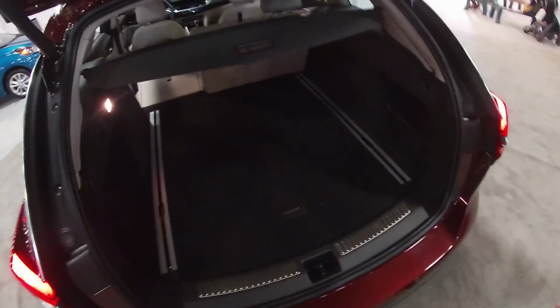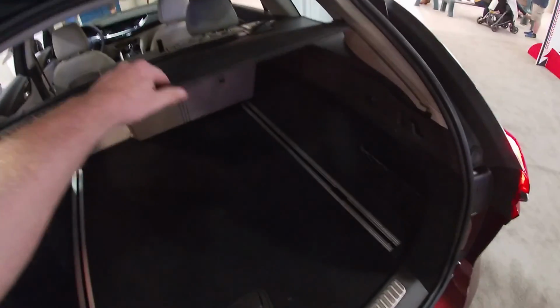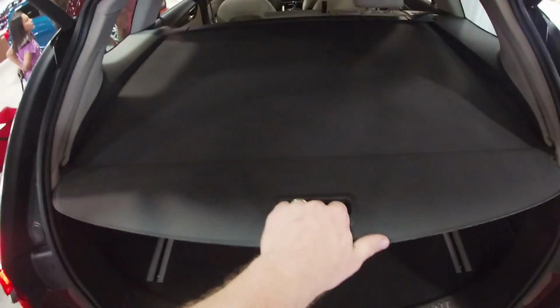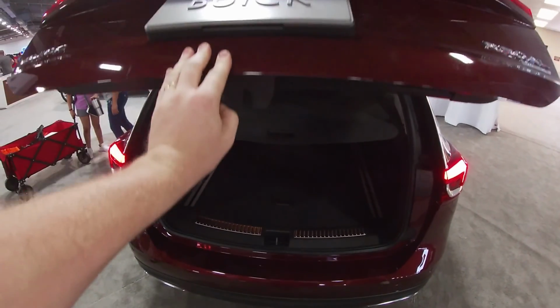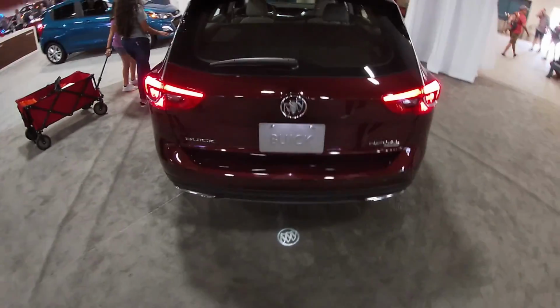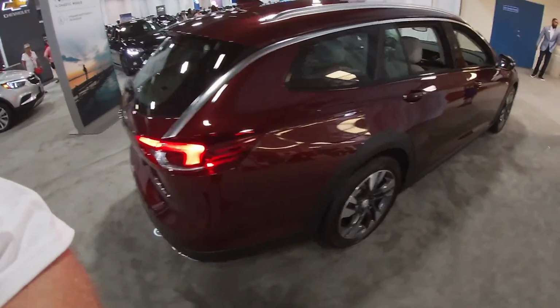Look on the floor. Is that coming from the car? So yep, wow. You can actually adjust the cargo all the way up here to give you room, or you can bring it back down here. Just looking. Email you information on the TourX. It's power. Automatic? Nice. That is cool. Regal TourX.